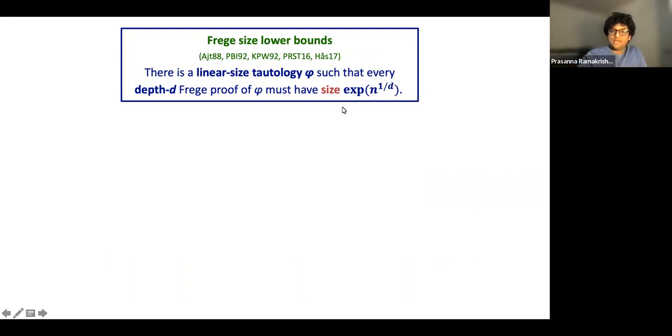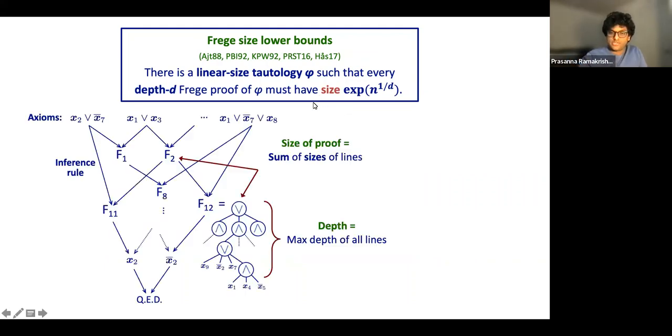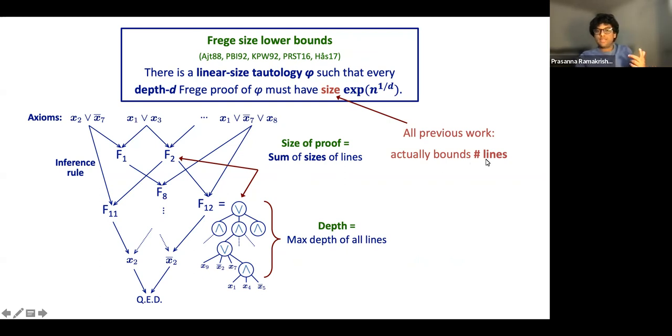supposed to be a statement about the size of the proofs, which, if you'll recall, is the sum of the sizes of the lines in the proof. However, if you look closely at these results, all of them actually just bound the number of distinct lines in the proof. And of course, if you bound the number of distinct lines, that bounds the sum of the sizes of the lines. But it's totally ambivalent about whether the lines are small or large. And naturally, if the lines are small, that's like a weaker proof. So we should be able to get better lower bounds.